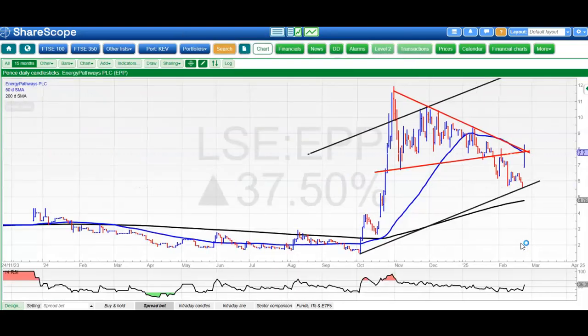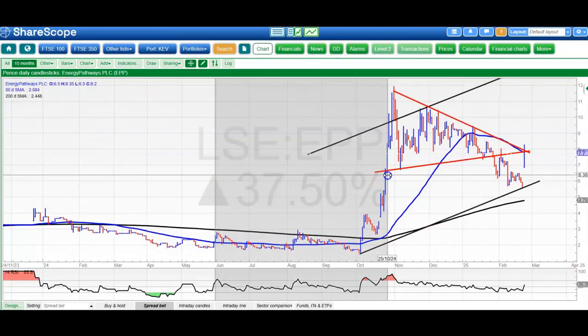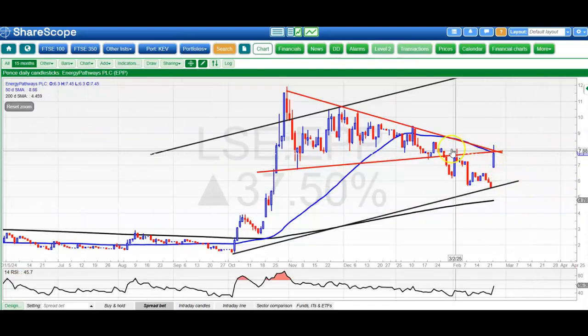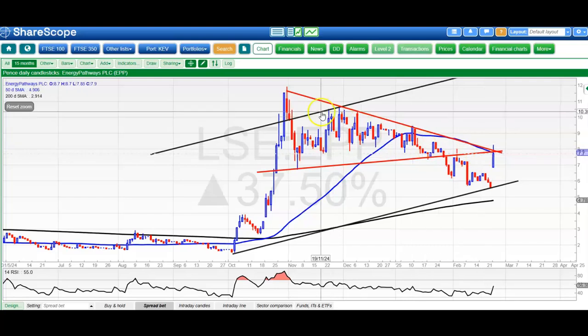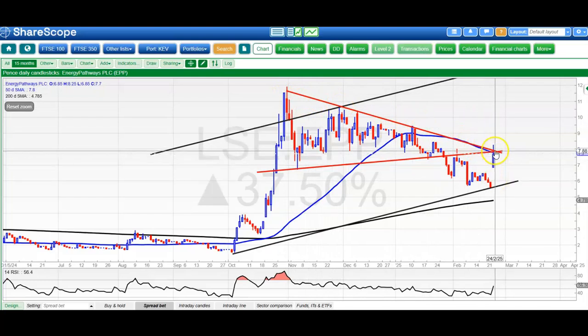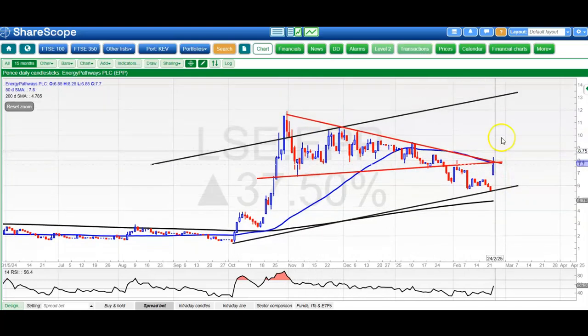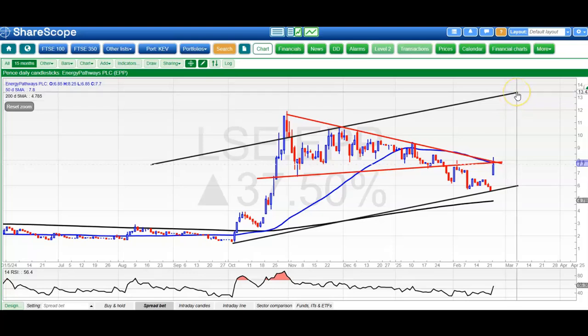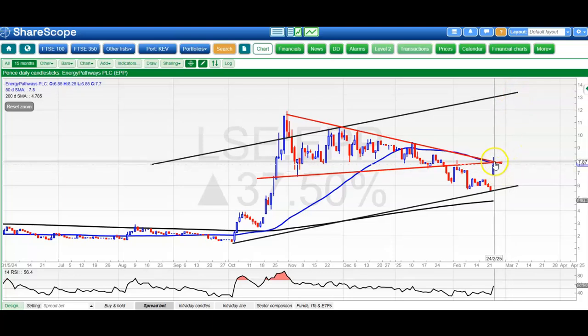Big news today from EnergyPathways, which is the stock that you should look at if you're into net zero. Unfortunately, I'm not, but here we have a situation where we've got that resistance line there from back at the end of October. We need to see an end-of-day close above 8 pence to open up the possibility of a move to the top of that rising trend channel from September as high as 13 pence, and that would or should happen by the end of next month, as soon as we get an end-of-day close back above 8 pence.